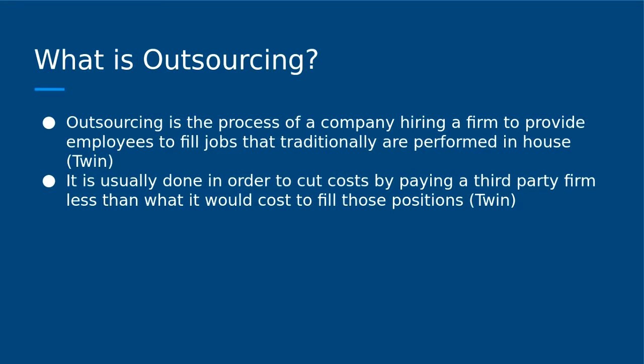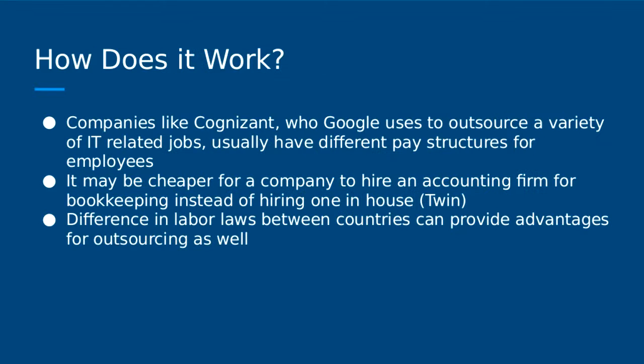So how does it really work? It would be sort of like I would outsource to save money. Correct. And now, could I outsource because somebody may have a technology that I don't have? Yeah, we're going to get to that. We cover that.